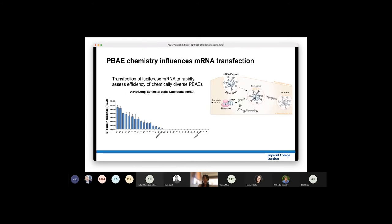So moving forward, we wanted to see if these materials applied to messenger RNA, and whether this time also it is influenced by the different chemistries of the PBAEs. So we did an initial screen where we synthesized different PBAEs with different monomers, delivered mRNA encoding for luciferase in vitro to A549 lung cells, and did a quick screen of bioluminescence. And we found that similar to the previous studies with DNA, we saw a large variety of transfection efficiencies between these different polymers. And we're not quite sure exactly where the difference is happening, whether it's the polymers having a different influence over cell uptake, over endosomal release, or whether the mRNA is better able to decouple from this polymer and actually be translated at the ribosome. So there's lots of different stages where the effects could be occurring.